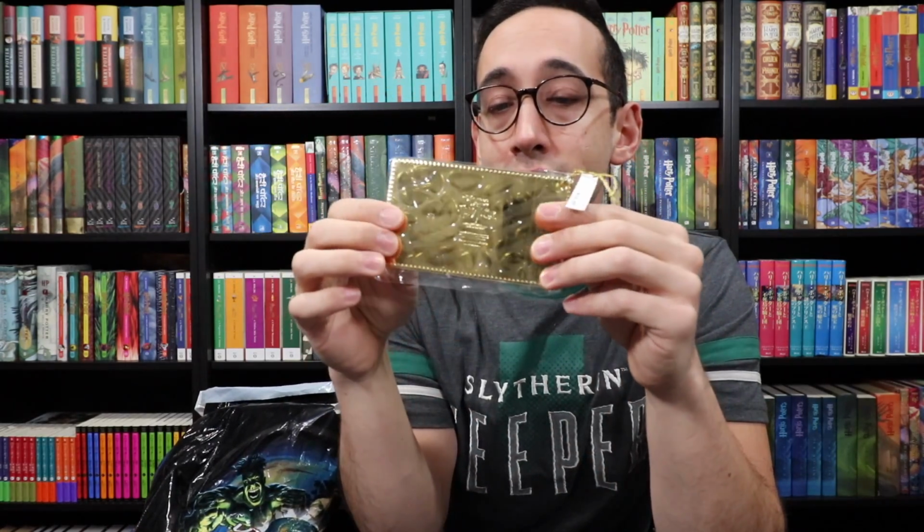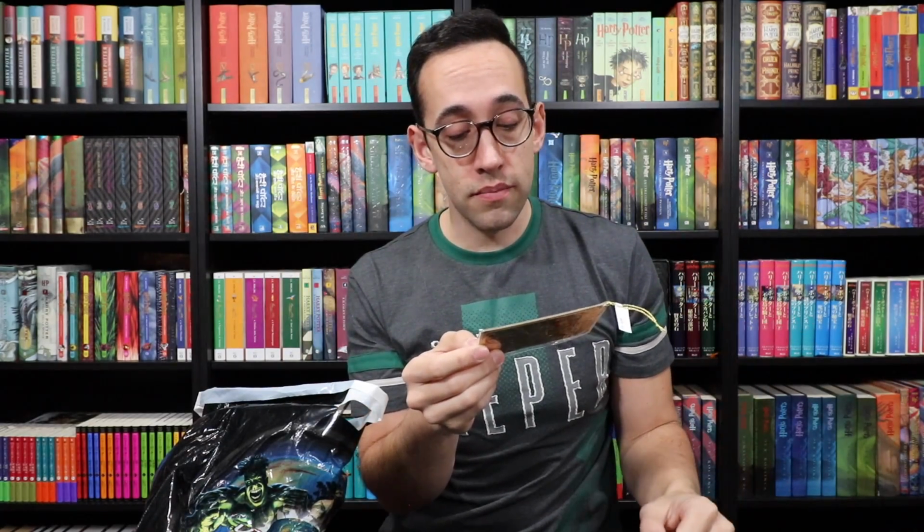I'm just gonna pull ornaments out in no particular order. So here is the Hogwarts Express train ticket ornament. Platform 9 3/4, but it's like a faux leather material, which is pretty cool. And then on the back is gold. It's like a golden ticket to Hogwarts. Nice detail on this one. For one-way travel from London to Hogwarts.